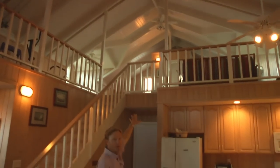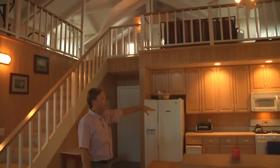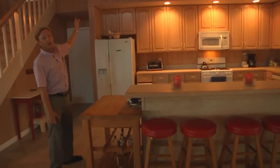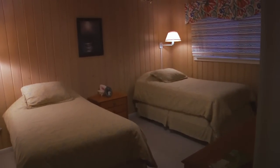Behind me, you have the open loft, which has a couple of bedrooms, wonderful open kitchen, and then behind me over here are the three bedrooms and two bathrooms.